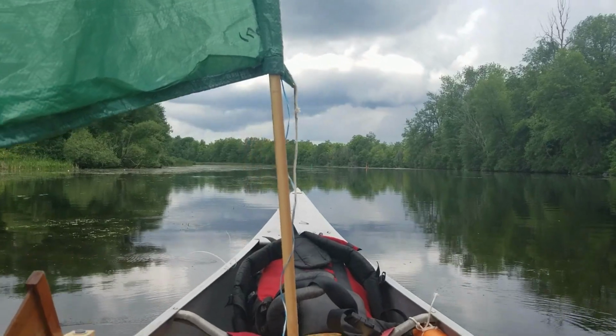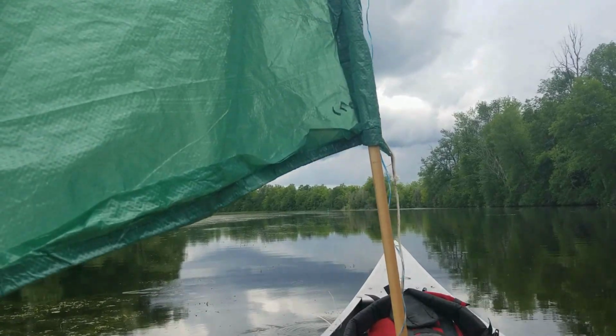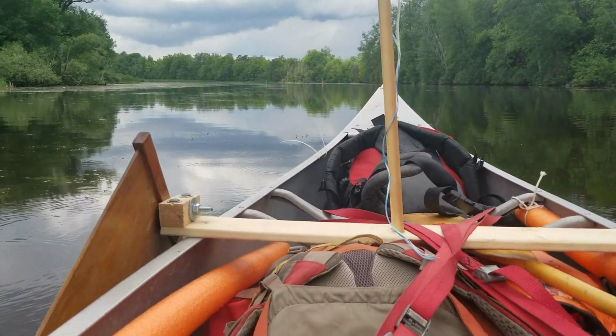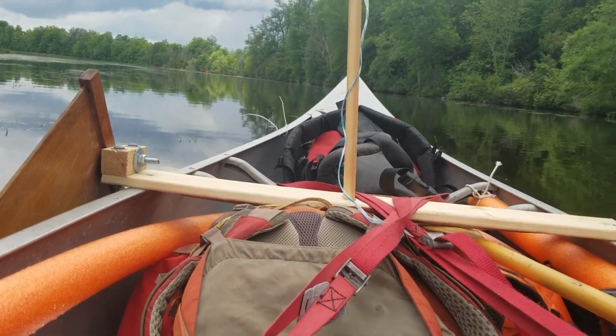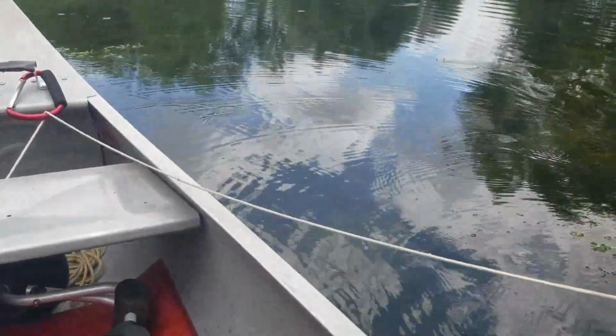Well, here I am. Just got underway. I'm sailing my canoe, my Grumman canoe with my homemade polytarp sprit rig and my homemade lee board. The wind is light, but there's enough to keep me moving. That's me and the dog. Dog's in the back behind me.